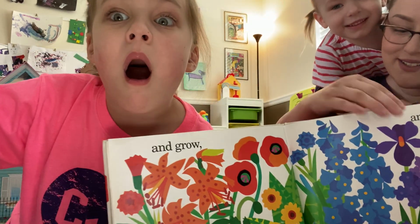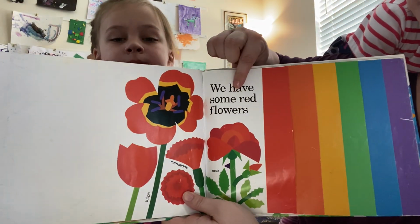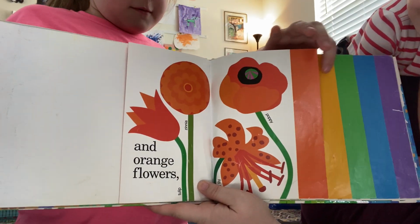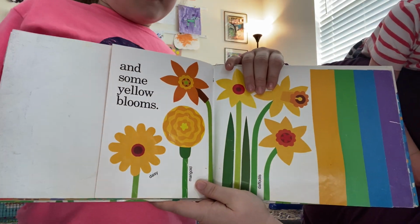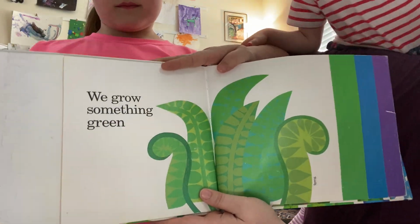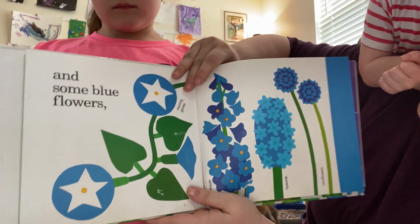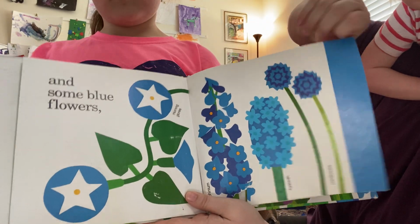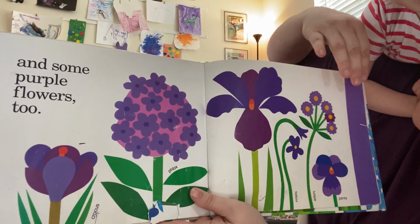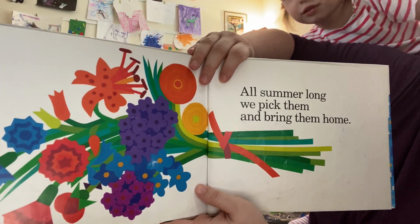Ooh, look at all those colors! I know. We have some red flowers and orange flowers. And some yellow blooms. We grow something green and some blue flowers. Whoa. And some purple flowers too. All summer long, we pick them and bring them home.